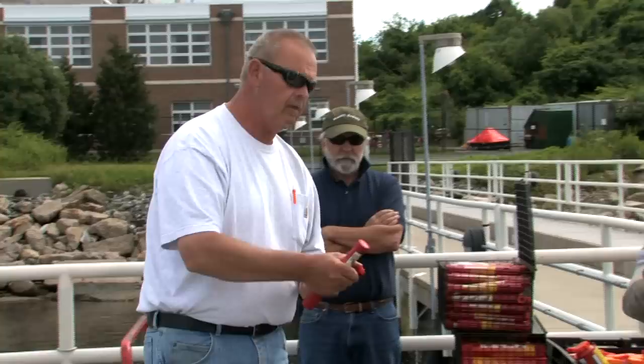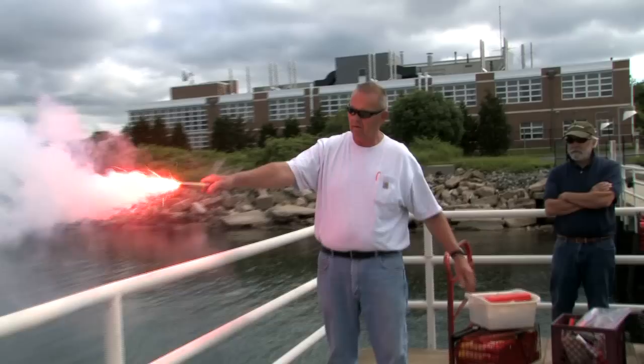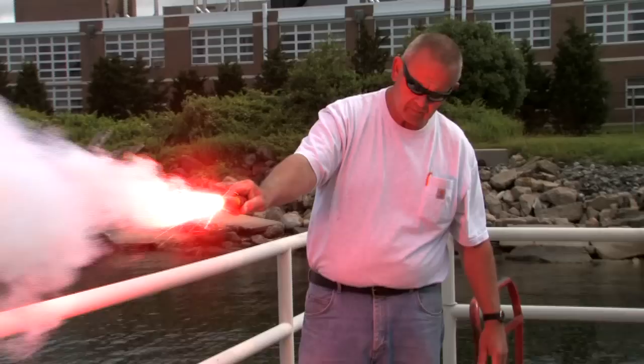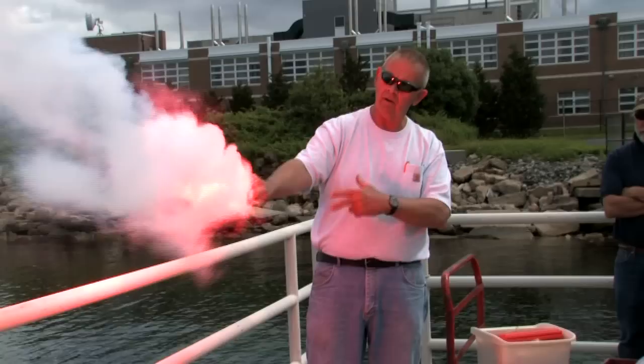So I'm gonna take it. You notice there's sparks and ash, but there's no hot slag or very little coming off. Actually, what's falling there we saw was just paper burning. A little bit brighter than the other one, isn't it? It's also putting a hell of a lot of smoke out, so it's actually serving two purposes. It's putting out smoke and it's putting out light. So this is going to get somebody's attention.